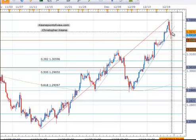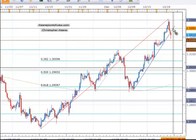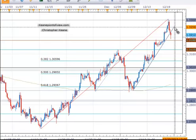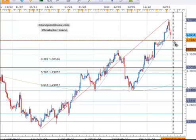If we get a confirmed close below this, I'm guessing we might get a pullback back up to here, which could be an opportunity to go short. But long story short, looking for a break of 131.80 or a break back above this trend line, then we will definitely more than likely see a push back up to the 133 level. So it's all about these levels here. And we're going to watch the trend line, watch the 131.80 level.